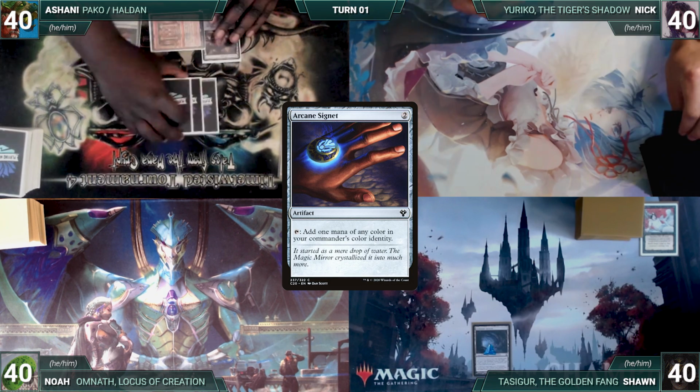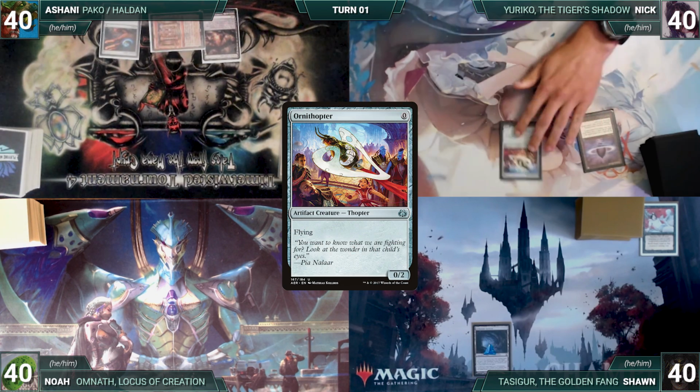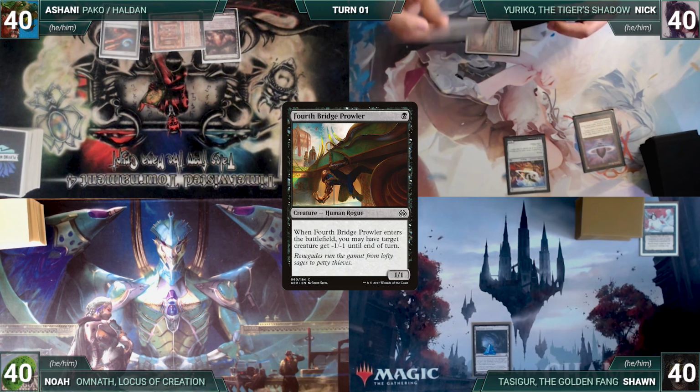He casts an Arcane Signet. Ashani passes. Nick draws a card for turn and casts a Lotus Petal. He casts an Ornithopter. He plays an Underground Sea for turn. He casts a Fourth Bridge Prowler.